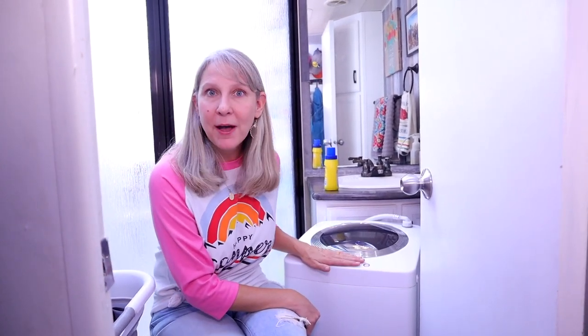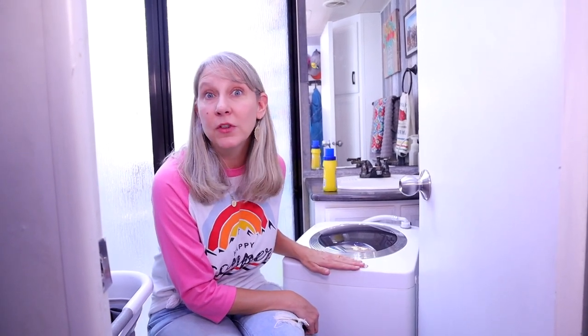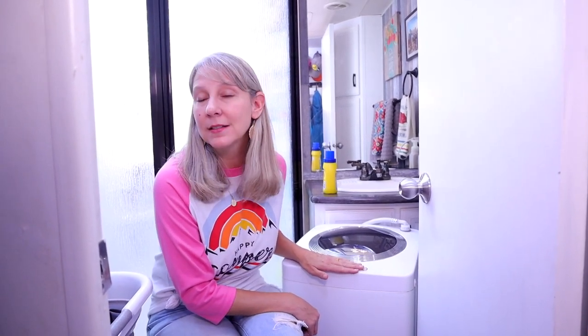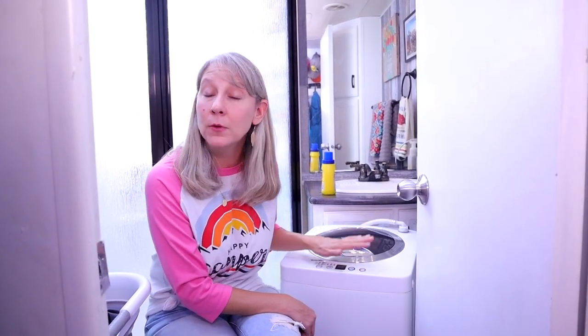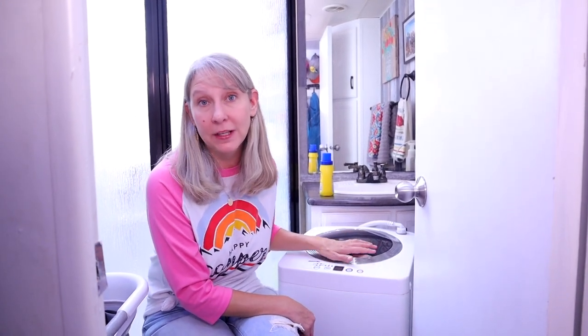And so this is an 8-pound capacity, which just means for us, it fits about a week's worth of clothes for each child. Depends on the season. So if it's more sweatshirts and jeans, certainly it's not going to go as far. But in the summer, we can get an entire week's worth of clothes, including underwear, socks, pajamas, and play clothes all in one load.